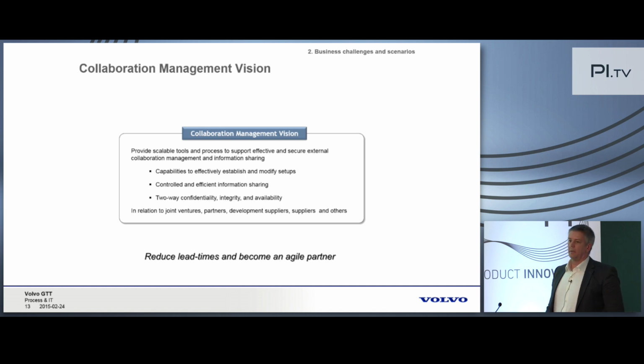So we stated onto ourselves, onto the business, and got buy-in from the real business, a collaboration management vision. That was to provide scalable tools and processes to support effective and secure external collaboration management and information sharing. Divided into that we wanted capabilities to effectively establish and modify setups, ease to get up and running, to mitigate the circumstance that when the business agreement is settled, you have almost no time to be up and running. Efficient and controlled information sharing, and two-way confidentiality, integrity, and availability in relation to our joint venture partners, development suppliers, and others.